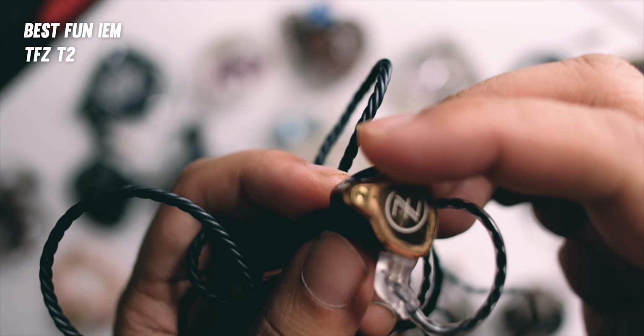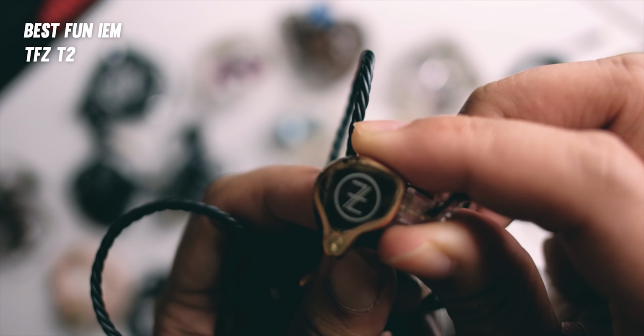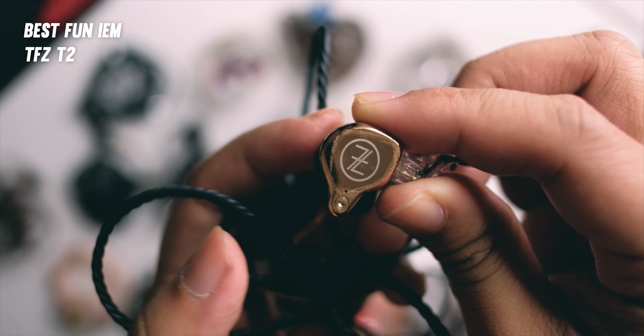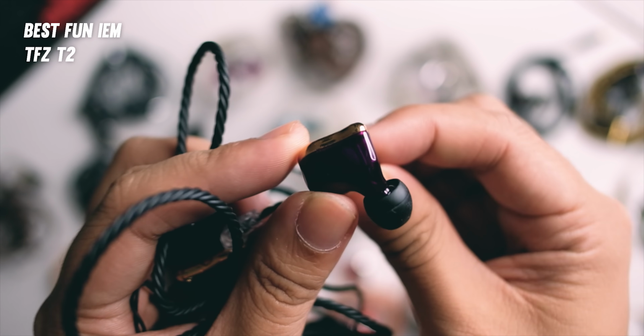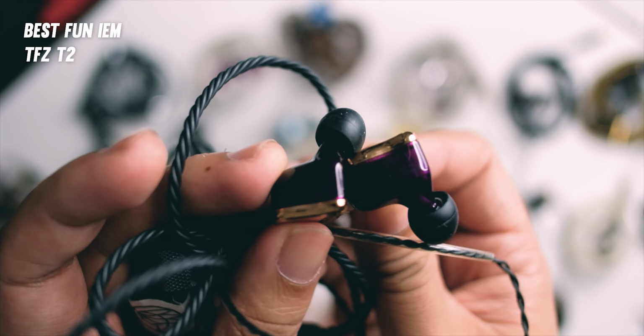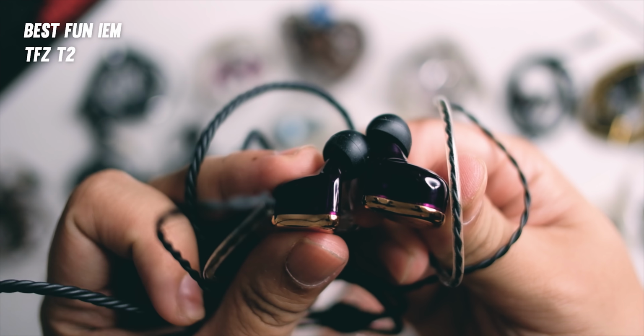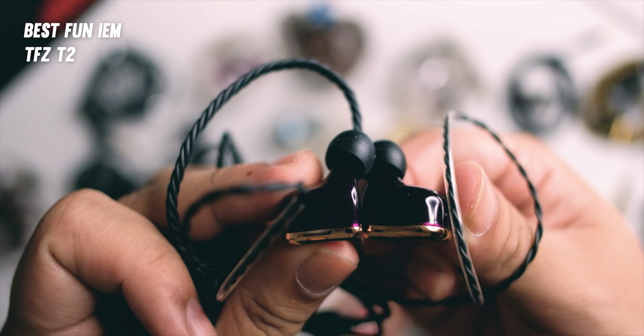Runner-up would be the Blonde 03. So again, a lot of similarities with the TFZ T2 and also Blonde 03. The Blonde 03 still has that lively nature in the sound, airy sound also across the range, lively vocals, nice timbre in the sound also. So yes, fun listen, Blonde 03 runner-up. But the best in fun listening earphone 2019 goes to the TFZ T2.